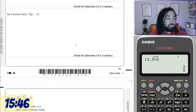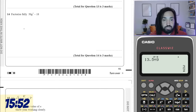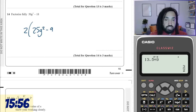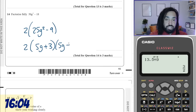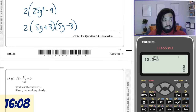Oh, nearly missed that one out. Factorise this. So this is going to be a difference of 2 squares. But first we've got to take out a 2 to get 25g squared minus 9. So that's 2, and then difference of 2 squares tells us that it's 5g plus 3 and 5g minus 3. And that is factorised.